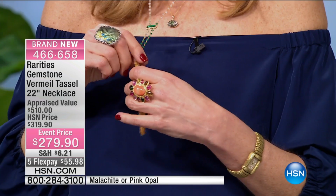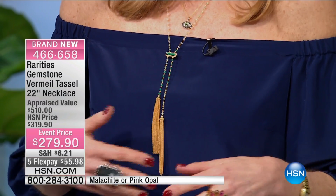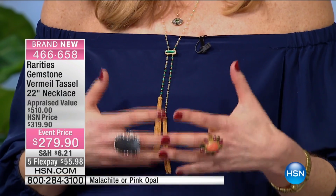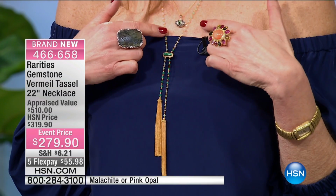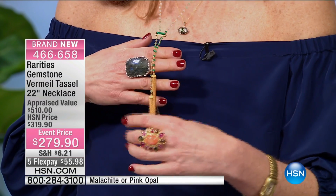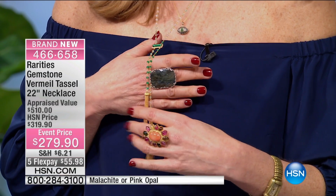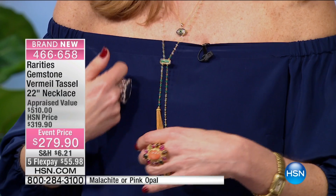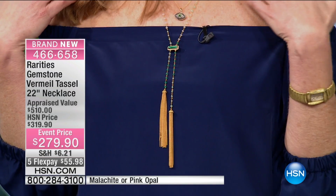The tassel is so soft, so delicious, it literally feels, it's gold vermeil, 14 karat gold, it feels like silk. And every one of the gemstones in these necklaces are faceted rondelles, and it's so hard to see how magnificent. Imagine chrysoprase, which is such a now expensive gemstone. Moonstone, malachite. This necklace goes on, you slip it on, and it's got, of course, a lobster, but you slip this on, you don't take it off all day.